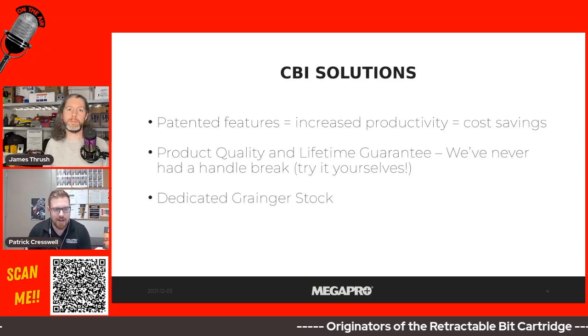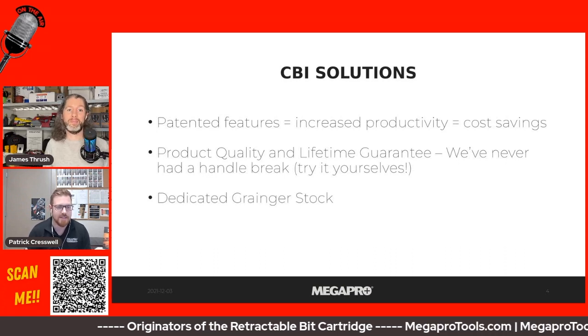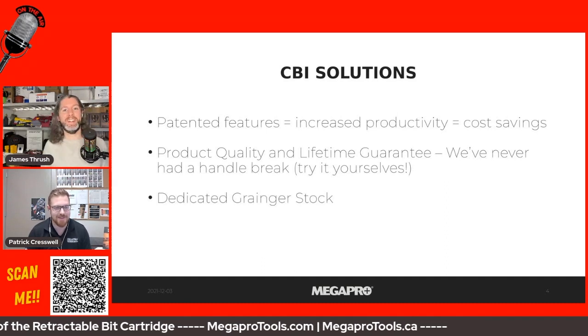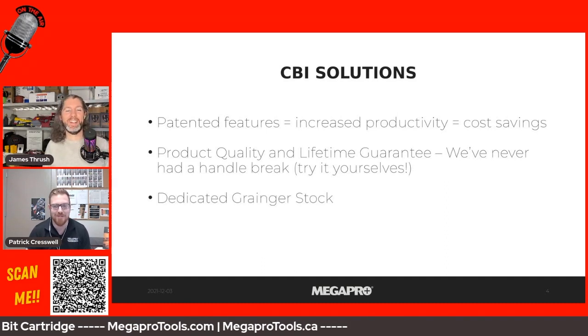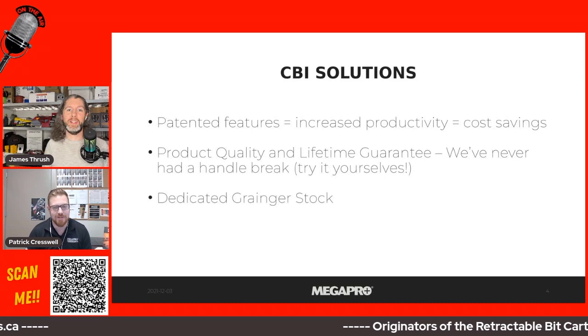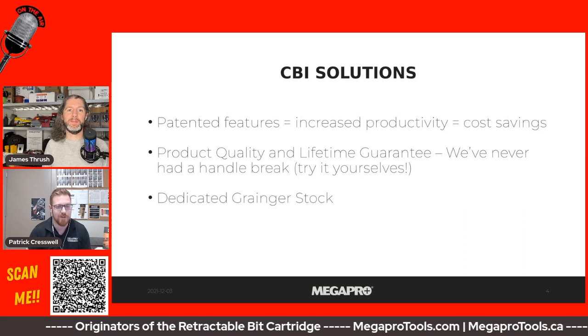We've actually never had a handle break in almost 30 years of being in business. It's like you say, you've put it under the wringer yourself. We've had people drive over it. We've even had sledgehammers taken to the drivers. So, wow, they're incredibly durable. And I think people can just rest assured that when they buy a Megapro, they're going to have it for a long time.